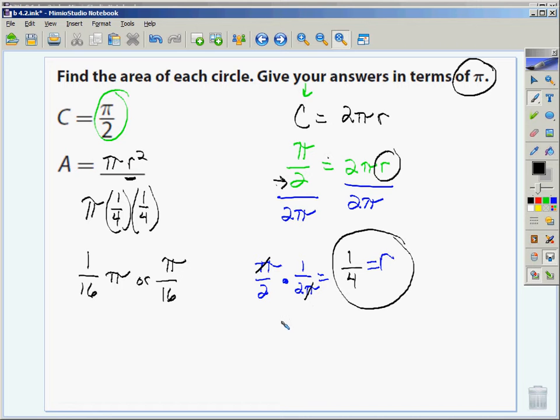Understand what I did? Sometimes they're going to give you the circumference, and you've got to find a radius. Sometimes they're going to ask you to leave pi in my answer. In other words, they don't want me to replace it with 22/7 or 3.14. Questions?